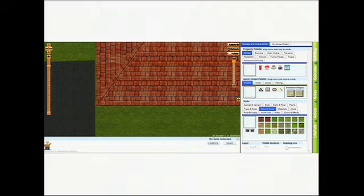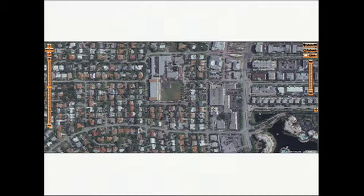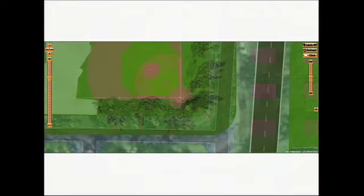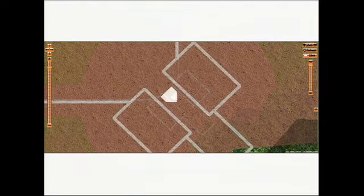If you know what's on your property, why not be able to lay it out and place where the house is and the driveway and the grass, and zoom right into the rooftop and see the vivid detail that exists at that location? Why not be able to do your entire neighborhood? Go to your community center, go to your school, go to the baseball field, and zoom right into home plate.